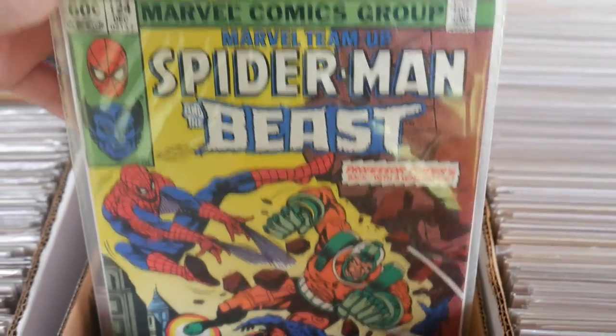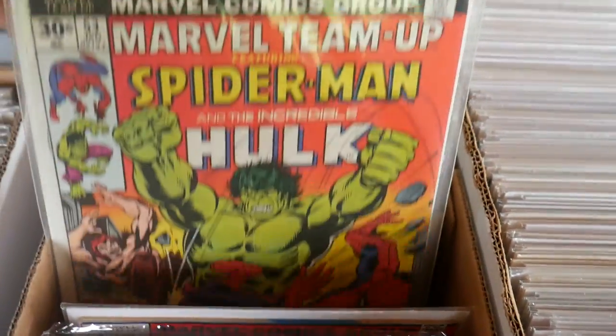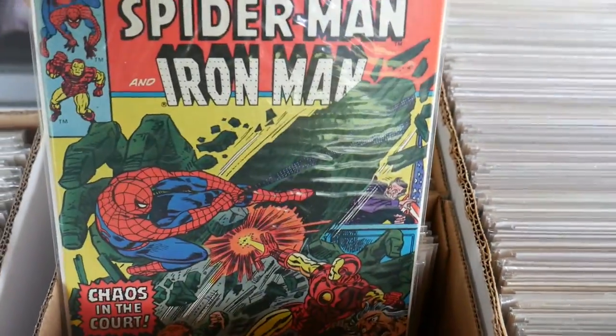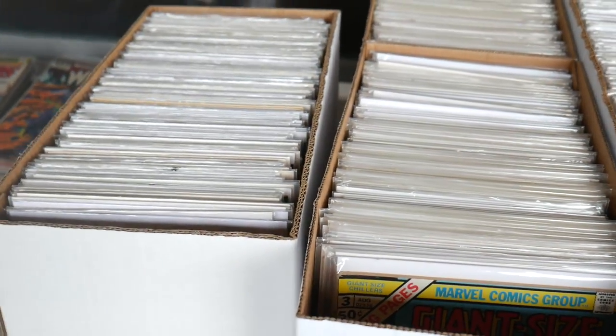You got the Beast. All the way to the back. Oh, wow. Yeah, these are nice. Really nice. Ghost Rider, Hulk, Iron Man. Oh, that one's really cool. So I guess we're just probably gonna pick some books out. I'll see what I can grab together and we'll see if we can do something.